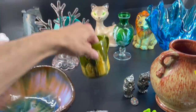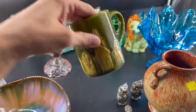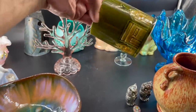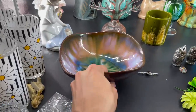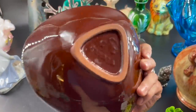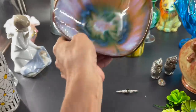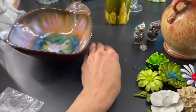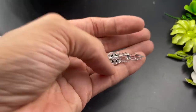I'm gonna be doing the Holt Howard mug, 1968. Had this thing forever. I tried selling it somewhere else. I forget where. This pottery bowl is Canadian pottery. I always forget what the CCC means, but I'm going to be doing that. And the sterling silver brooch, and it's marked sterling on the back.